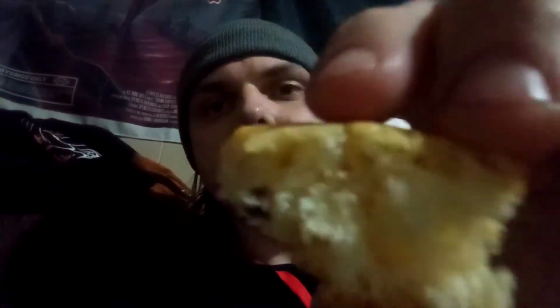Yeah, I mean, it's like a plain, just a little dry muffin. They're alright. Probably give them like a 5. They're okay. I wish they had more filling, and as you can see, it's just falling off. Super dry.